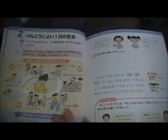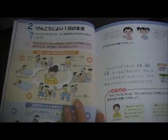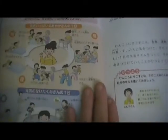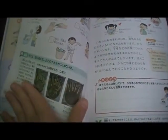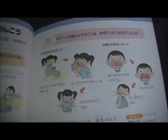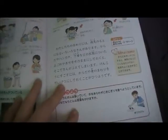So if anyone's ever wondering what the Japanese elementary textbook looks like, there's not very many pages, but that's okay. I'm sure the information in there is just really simple, but it's kind of interesting.